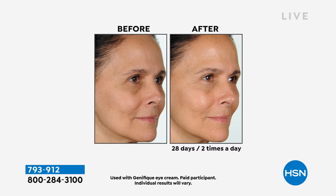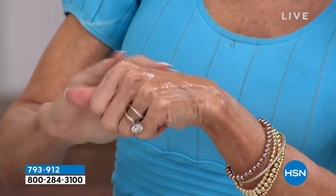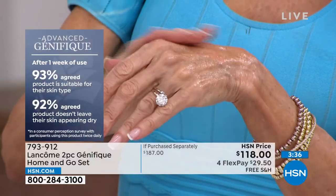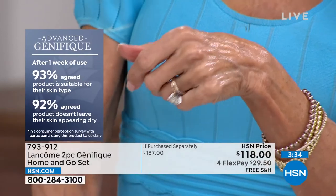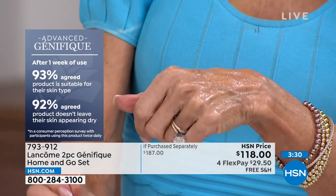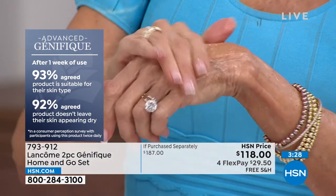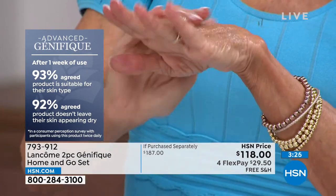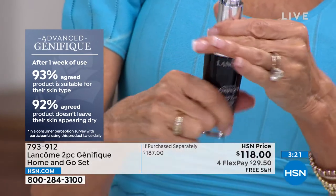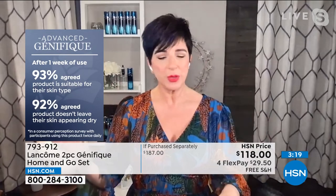Now, with Genifique, we do say that you see fast results. In as little as 1 week, you're going to start to see that visible youth start to return. But then the more you use it, the more results you get. And Bobby, I love that you're showing it for me because it is a super lightweight, transparent serum. After 1 week of use, our consumers said that they thought it was great on their skin type, that it didn't leave their skin appearing dry. It just gives this gorgeous, dewy, beautiful glow.